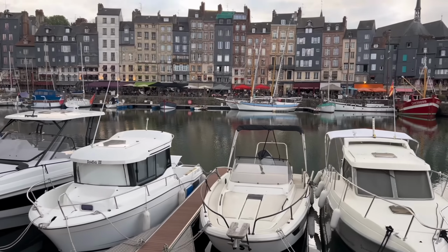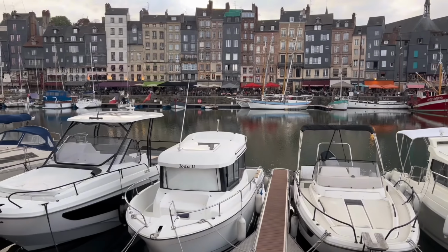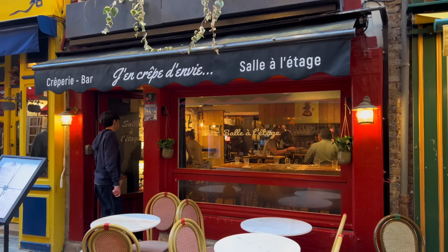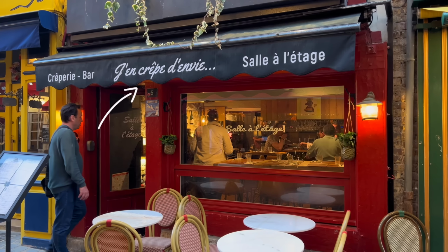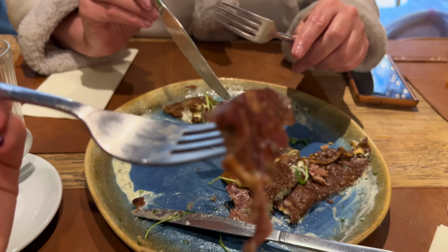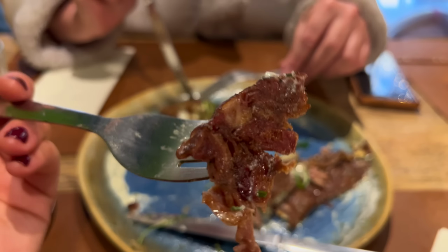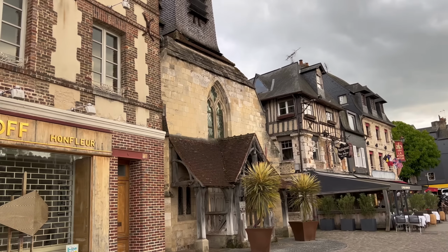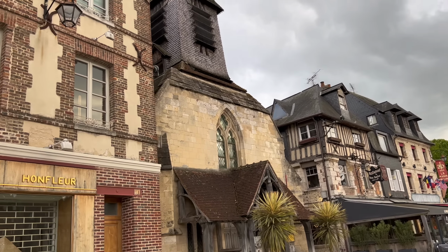Honfleur. This charming port town sits right on the Normandy coast. The port blew us away with all the boats surrounded by colorful buildings and restaurants. While you're there, don't miss the galettes, savory buckwheat crepes, at a cute spot called Jean Crêpe d'Envie. Galettes are originally from Brittany, but since Normandy is right next door, you'll find them here too. We tried one with typical toppings from Normandy like apple, veal sausage, and creamy camembert.